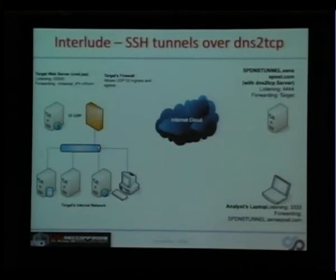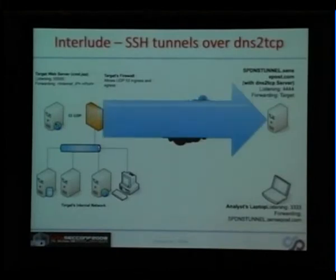In this scenario, you'll see outbound TCP connections are blocked from this network. This is the network we're trying to compromise here. Outbound TCP connections are blocked on the firewall over there. But outbound DNS queries are allowed. So what we do is we upload the DNS to TCP software onto this compromised server. We use that to create a TCP over DNS tunnel. So all the outbound traffic is now DNS. And then I fire up my reverse SSH, which then gets tunneled over DNS. It creates that listener on this box over here.